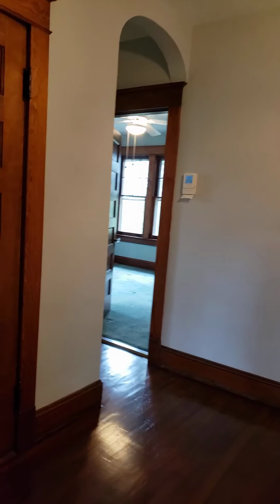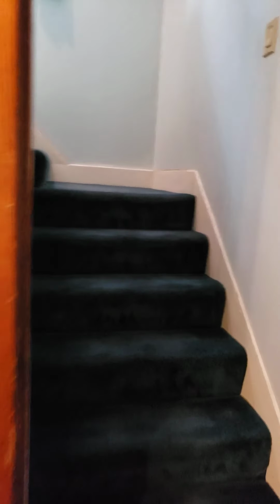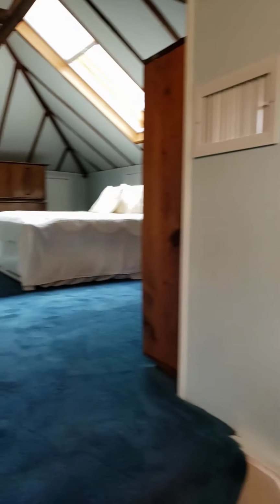Okay, now going up to the attic. More carpet. They all seem to be variant colors of blue. And here are the dormers up there. Let's see.